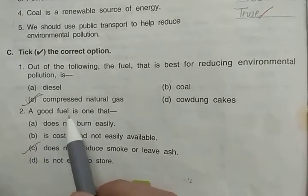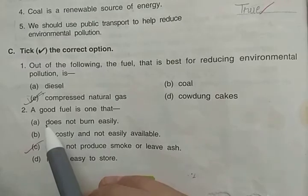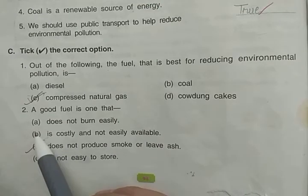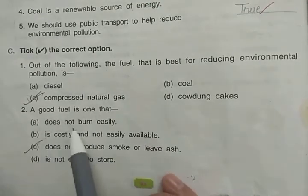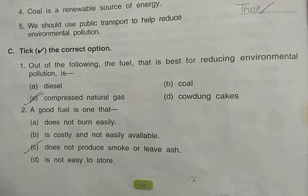Next: a good fuel is one that. So which fuel is a good fuel? What is the condition? हम कैसे फ्यूल को गुड फ्यूल कहेंगे? A good fuel is one that does not burn easily, जो बर्न होने में बहुत मुश्किल से बर्न होता हो, is costly and not easily available, जिसकी कॉस्ट भी ज़्यादा हो और easily available भी नहीं हो, does not produce smoke or leave ash, कि आप स्मोक भी प्रोड्यूस ना करें और ऐश भी ना छोड़े, and is not easy to store, और जिसे स्टोर करना भी मुश्किल होगा.